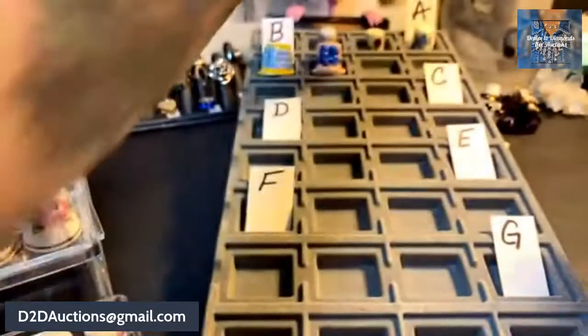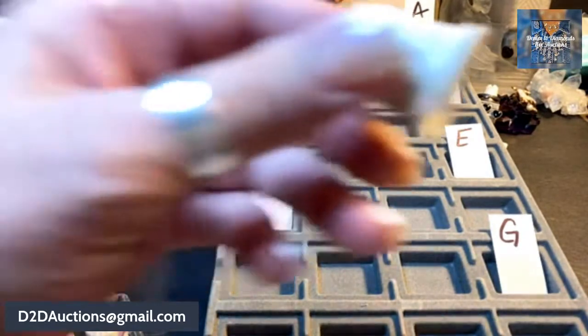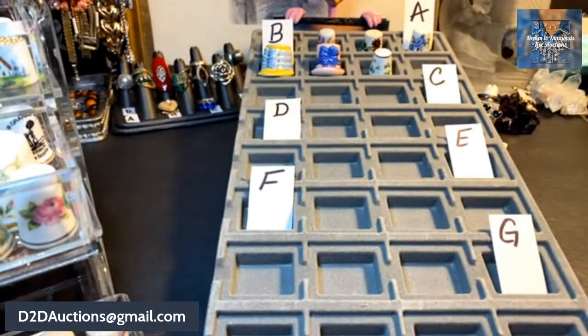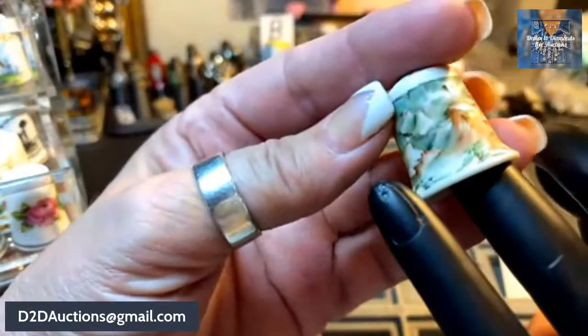That one will be B3. This one is the Grand Canyon. Wow, Grand Canyon. Whoop, whoop. This one is Heirloom Editions, USA, 1983, and it's got a number on it. Grand Canyon.